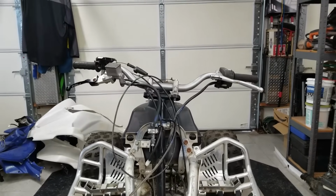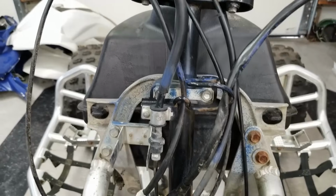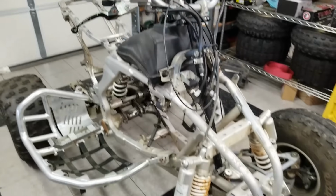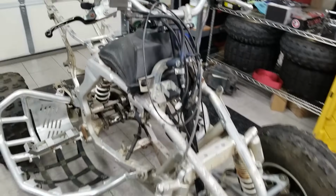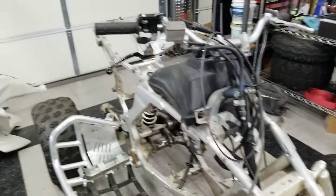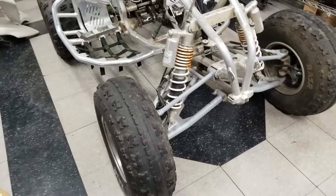Look at these handlebars, man. They're bent pretty good. So the steering stem clearly needs to be replaced. I don't really want to straighten that. I think that's kind of janky. And plus, I think an extended anti-vibe steering stem is a really nice upgrade. So we'll take care of that. Check this out, man. Oh, man. All kinds of stuff is broken on here. So we definitely have our work cut out for us.